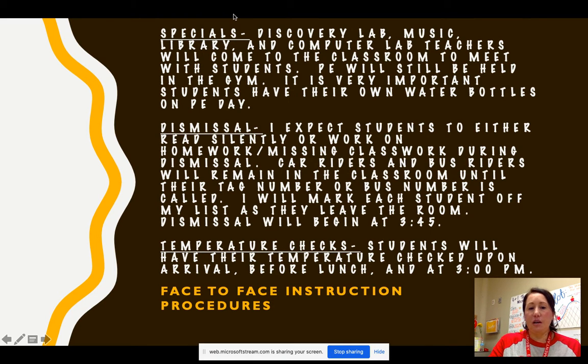With the temperature checks, the students will have their temperature checked in the mornings before they're allowed in the building. If they're a bus rider, they get their temperature checked before they get on the bus. And then we also check their temperatures before lunch and then again at 3 p.m.